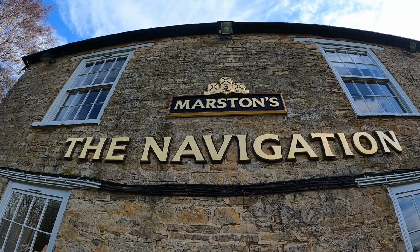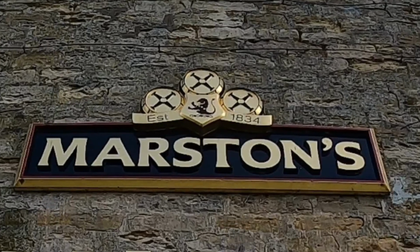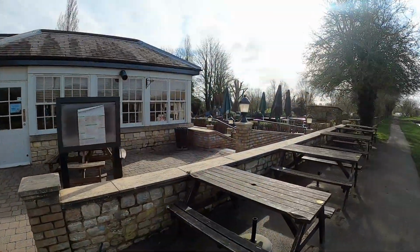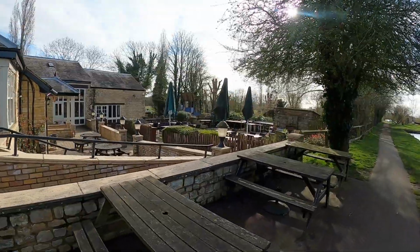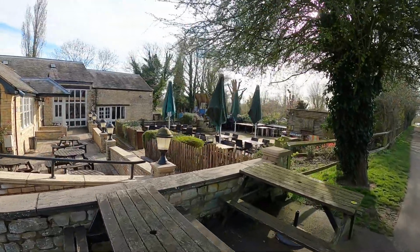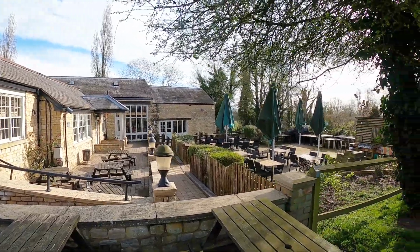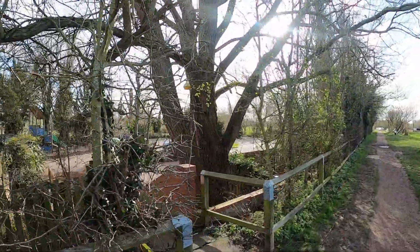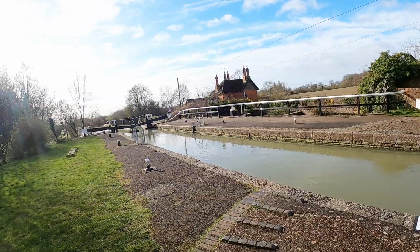I believe that's Marston's. That was established in 1834, not this pub. They do have an extensive garden, which keeps it very popular, especially in the summer months. They also boast quite a large car park. The second lock coming down the flight.